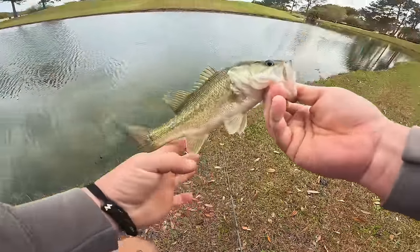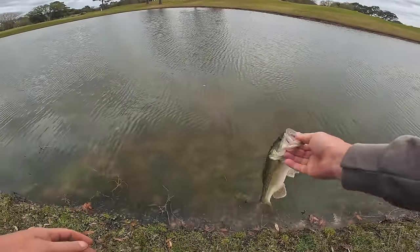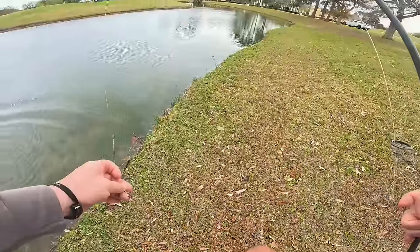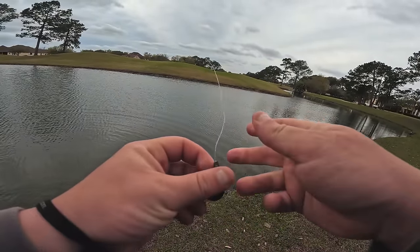Gotcha. All right. Looking for an upgrade in size, but hey, you got to sift through the dinks to get to the donkeys, if you know what I'm saying. Let's go, dude. Heck yes, man. He just tore that worm all the way up.